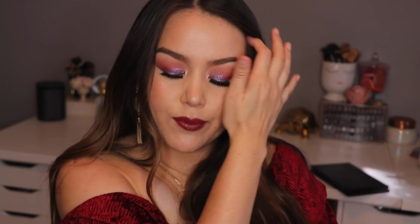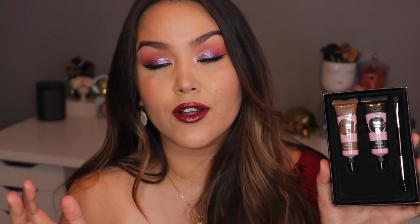Do I prefer it over my Makeup Revolution brow pomade? Probably not, just because this one does take a little bit more time, since you have to go in and mix and match the colors to get your correct brow shade, but it does last all day, which is really nice. So overall, I do like this product. Is it my absolute favorite brow product? No, but it's good. Moving on, we have the Luxe Pro Powder.